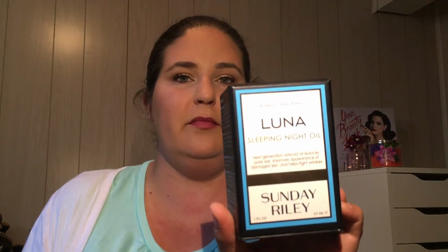I'm thinking I'm probably going to do maybe a month review where I take you guys along every time I use it, stage by stage, and we can see together if it's making any difference. But I got the Sunday Riley Retinol and Blue Tansy Luna Sleeping Night Oil.